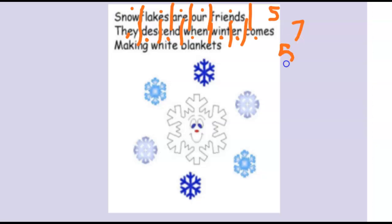And our last line needs 5. Making white blankets. So making has 2, white is 1, and blankets is 2. 1, 2, 3, 4, 5. It's correct. It follows the rules of a haiku. Grade 2, now we know what haiku poems are. We're going to practice creating some of our own.